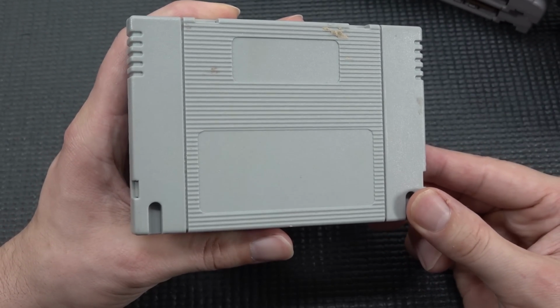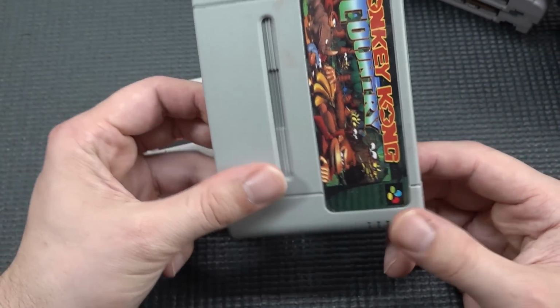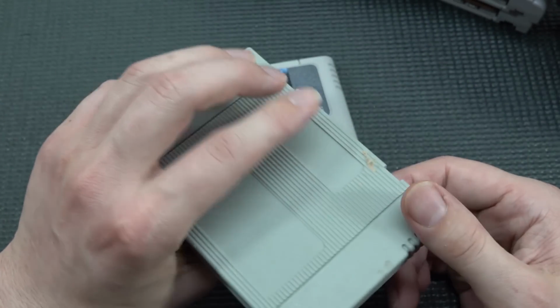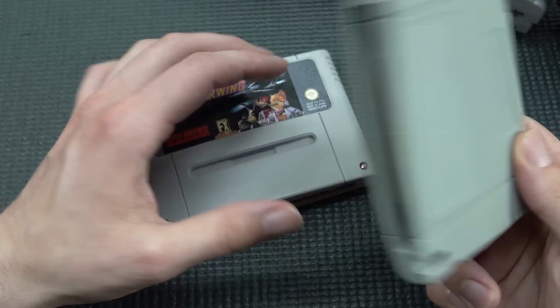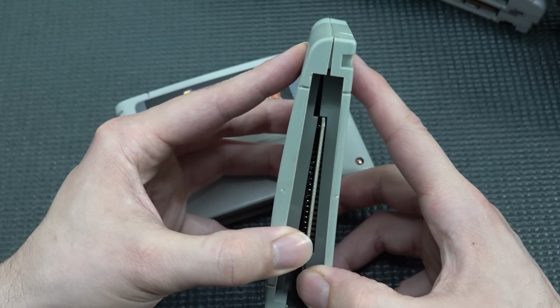And Super NES cartridges are everywhere nowadays. However, I just wanted to showcase over here what kind of silly products they made. So shall we open it up and maybe look around? Nah, just leave it as it is, because I think this thing cannot even be opened. Oh, yeah, it can.